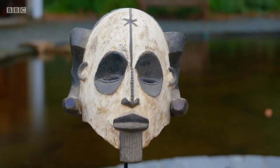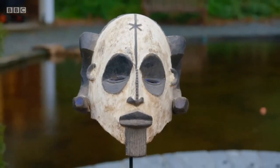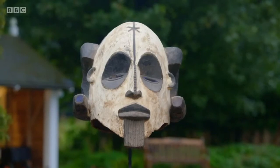This is a great looking thing. I mean, it's real sculpture, very decorative. Yeah. To some people, it would be spooky. Do you know where it's from? Yeah, I think it's Nigerian. Yeah, it is. It's from the Igbo in southeastern Nigeria.